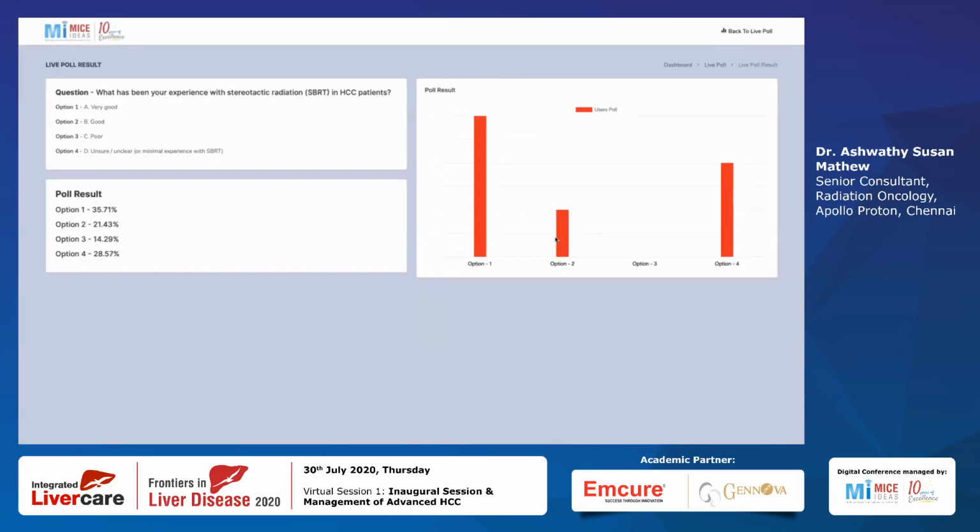Okay, so thank you for showing us the poll results. I just asked a preliminary question about how your experience has been with SBRT, and I'm happy to see that the majority of people are either very happy with SBRT or have not much experience with patients having received SBRT. So that's 50-50 for me.